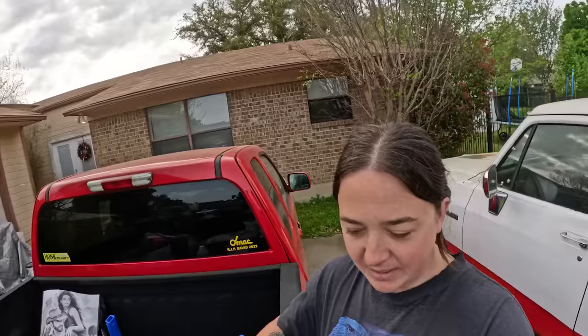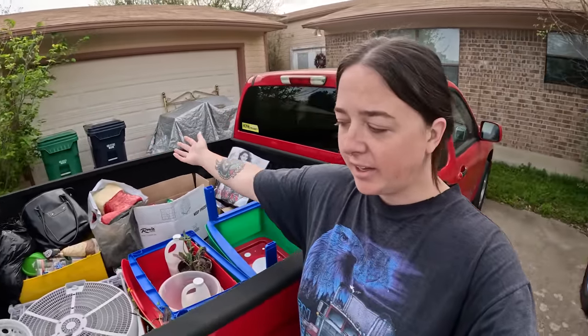And now let's look through the stuff that we found today. So I'm actually gonna take it out of the bed of the truck because it is still just back here right now. So I'm gonna lay some stuff out on the table. We had a mystery bag that I'll go through and lay out on the table. So really, really awesome haul. I'm excited to see more of this.